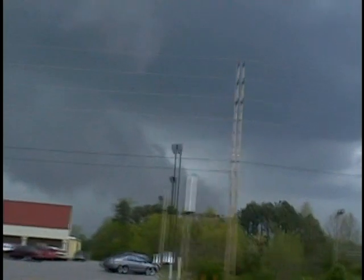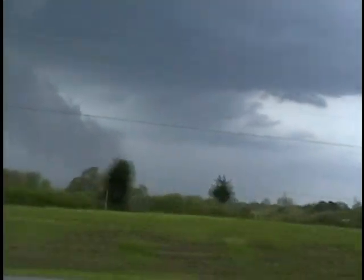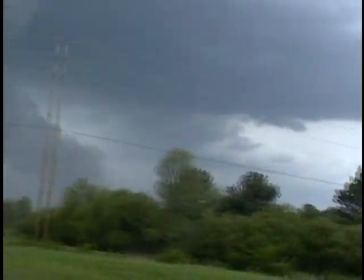We're watching the wall cloud part of Cullman County. We also need to mention, while we're looking at this, we do have severe thunderstorm warnings for Lamar and Marion until 2:15. There are no other tornado warnings in the state.